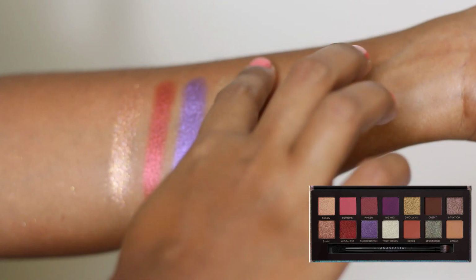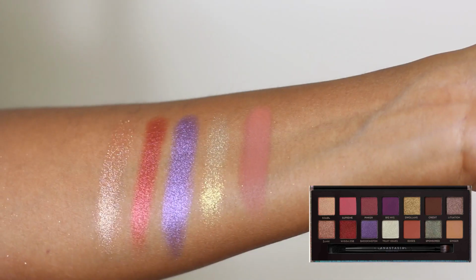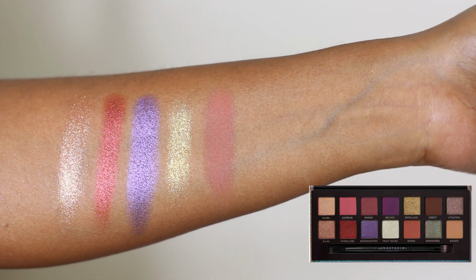Okay, next we have the shade Edges, which is a deep brown, a peachy brown, and it's a very nice matte transition. Excellent quality. And with this one also I haven't faced that kind of fallout, which is great.